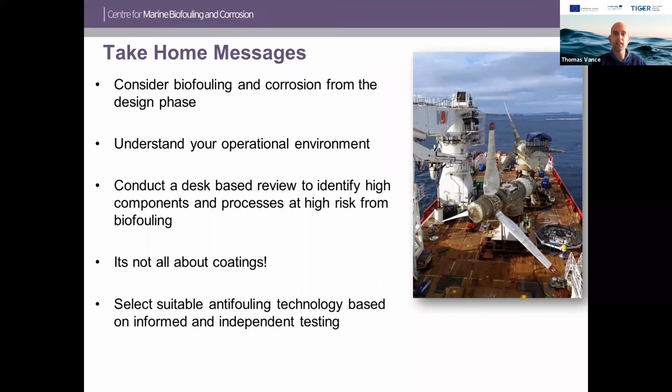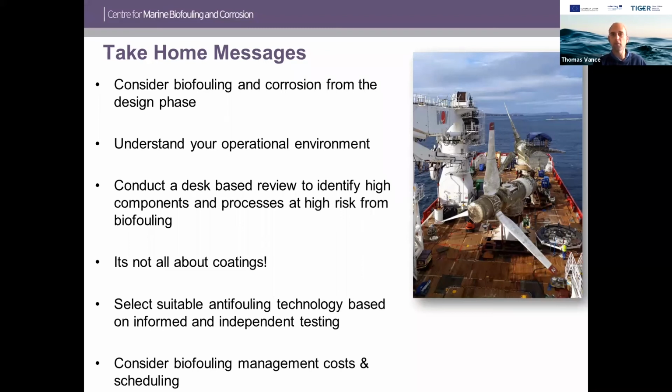Selecting anti-fouling technology based on testing and independent data collection seems like a good idea. Bear in mind all our sites are slightly different. We can't necessarily go on what the manufacturers of these coatings are telling us. And lastly, probably the most important thing, consider the management and maintenance costs when scaling up, to actually understand the full operational cost of working in this environment.